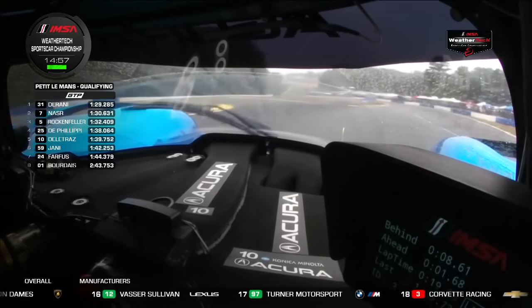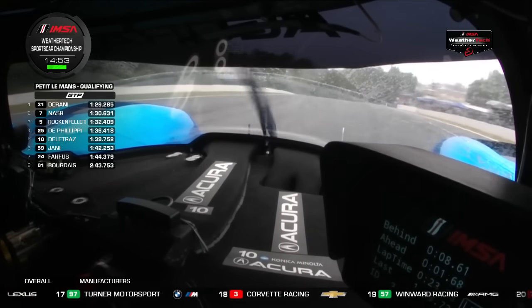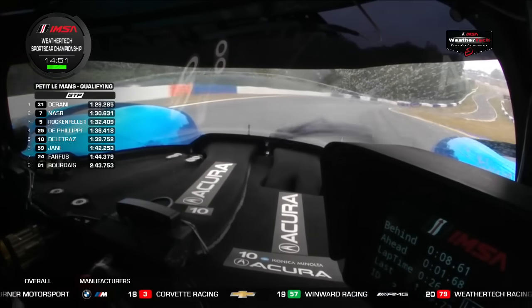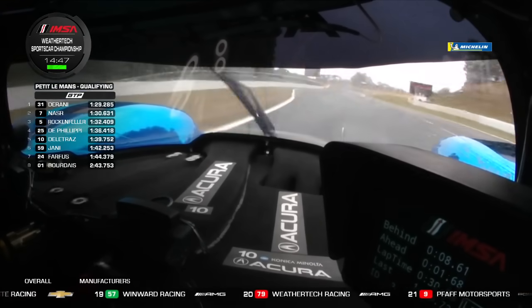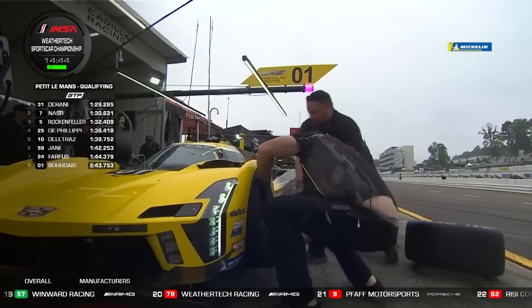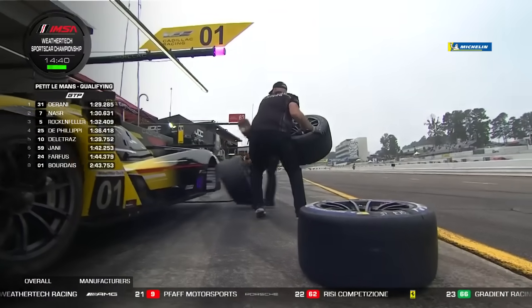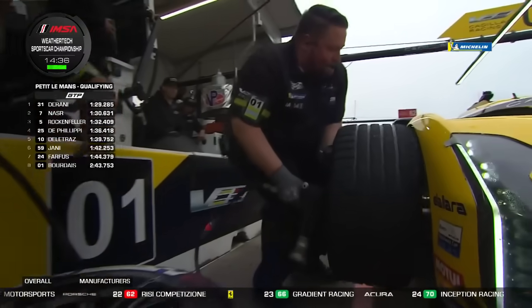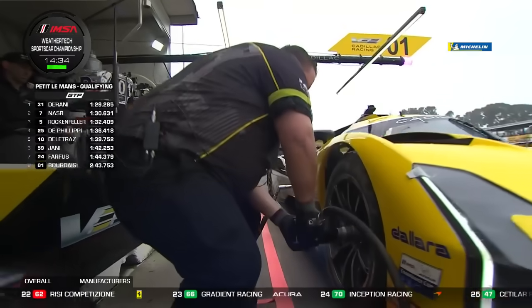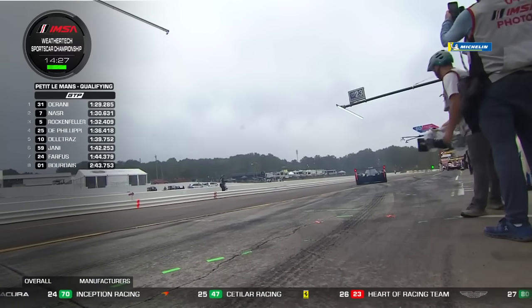Pipo Durrani goes fastest, but still isn't really a time that we would expect. Now, if it really rains... Still 2 seconds behind the slowest GTD car. Yeah. However, whatever happens in this session, Jeremy, the GTPs will start ahead of the P2s, which will start ahead of the P3s, which will start ahead of the GTs. That's more wet tyres going on the Cadillac with the gold front. 01 car. In comes the WeatherTech car.